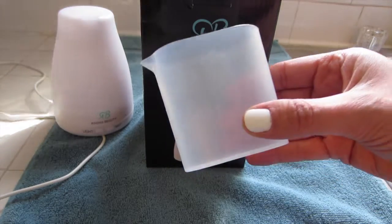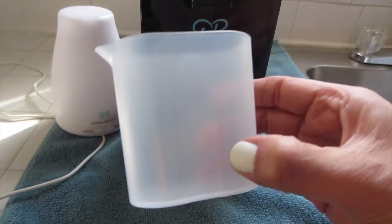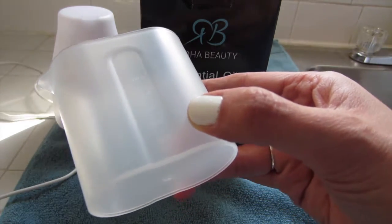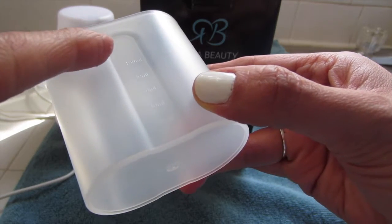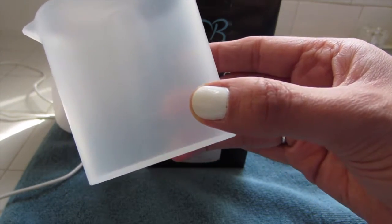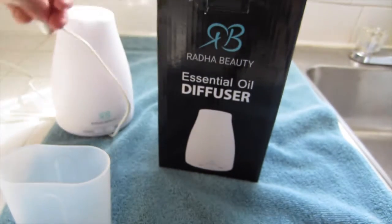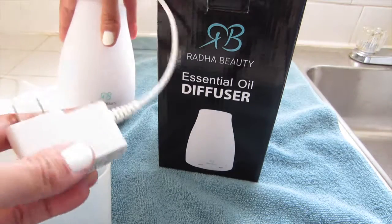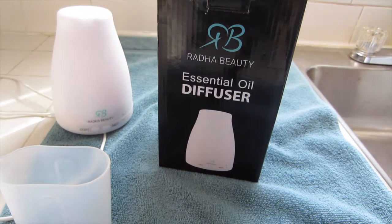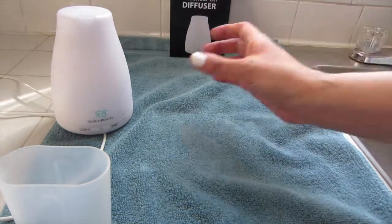This is the measuring cup, which you'll see if I put it in the right light. Let the camera focus. You can see the grooves of how much you need to fill it with. And you should not fill it any more than 100 milliliters, which is the last groove there. It's easier to see in person than on the camera. So you get the box, and then you get the diffuser, and the cord that's 4 feet long, and you just put that into the electricity.